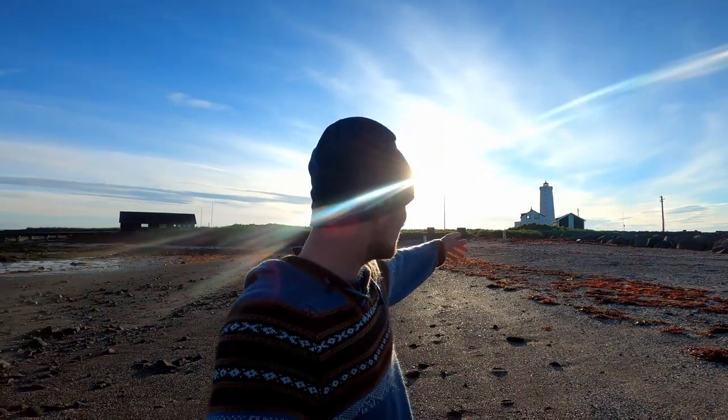This is where we're ending day four. The Grotta Lighthouse. It's right there. Fortunately, can't walk up to it, but that's where we're ending the day. We're gonna drive back to Keflavik and then gotta leave pretty early tomorrow, around 2 to go to the airport.